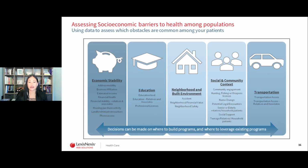So here we have, where Andrea touched on earlier, 442 attributes, and they're all correlated directly to health outcomes. And what we've done here is categorize them in the 5 main socioeconomic categories you typically see. So you can see we cover economic stability, education, neighborhood and built environment, social and community contacts, and transportation. Here are just some of the types of attributes that fall under each of these categories.